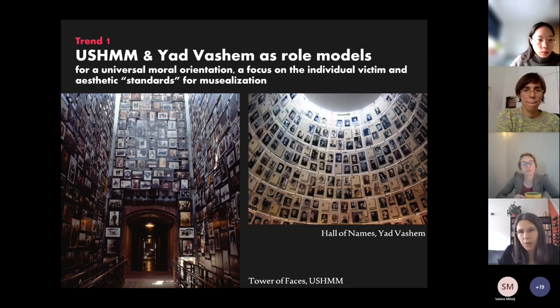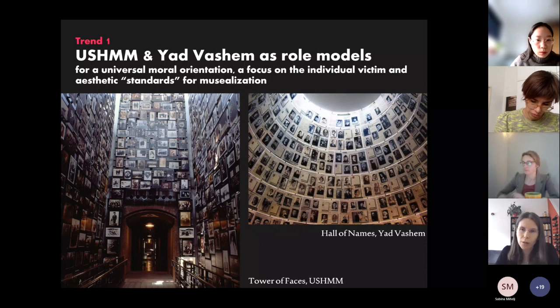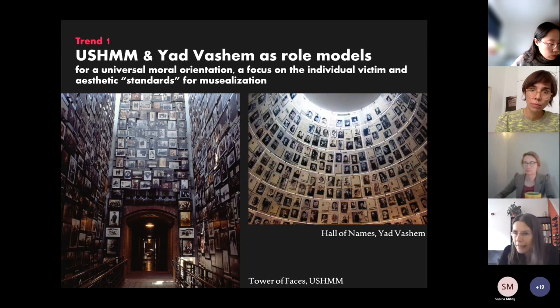On the other hand, we see the Yad Vashem example of the so-called Hall of Names, where on top in this room you see all those privately taken photographs. When I say private photographs, I always mean as opposed to those taken by perpetrators in a humiliating way or similar things. So private photographs, and below them are cases with biographical information of each of the victims.